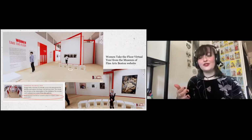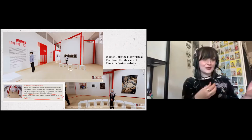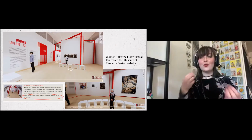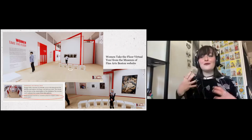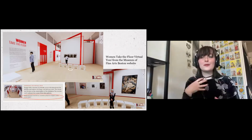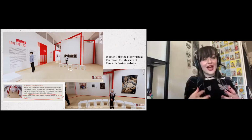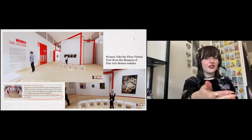Many art museums are creating virtual experiences which allow for COVID-safe art viewing, like the example I've pulled from the MFA here. For this experience to work, the user needs to have a really strong understanding of what moving through virtual space in a first-person perspective is. And there's only one path that the user can take throughout the gallery, moving from one white dot to the other on the floor.